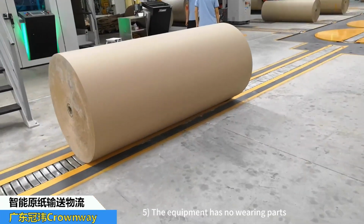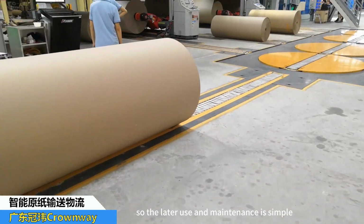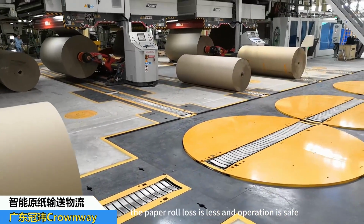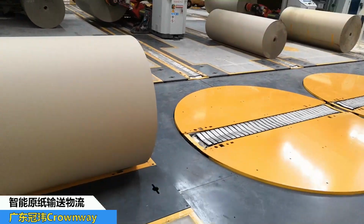5. The equipment has no wearing parts, so the later use and maintenance is simple. The paper roll loss is less, and operation is safe.